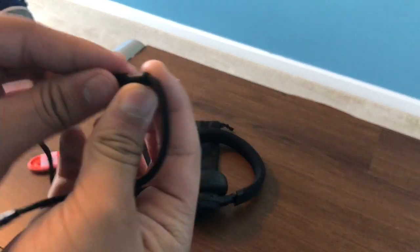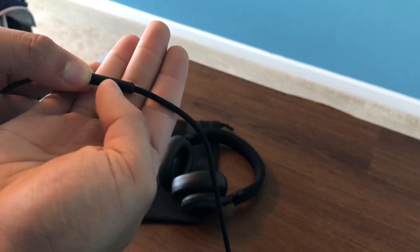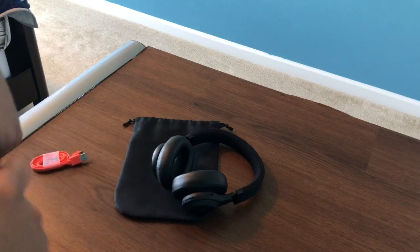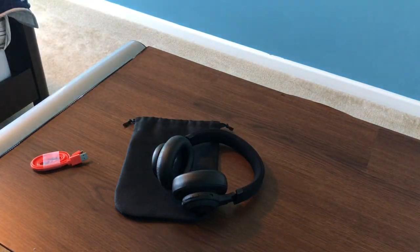The mic, it's kind of hard to see. It's a little dot. I don't know if you see it, it's like right there. But it does serve its purpose and it does do it right. The only thing I did wish is that this was a 3.5 millimeter cable on both ends. But it still does work correctly.